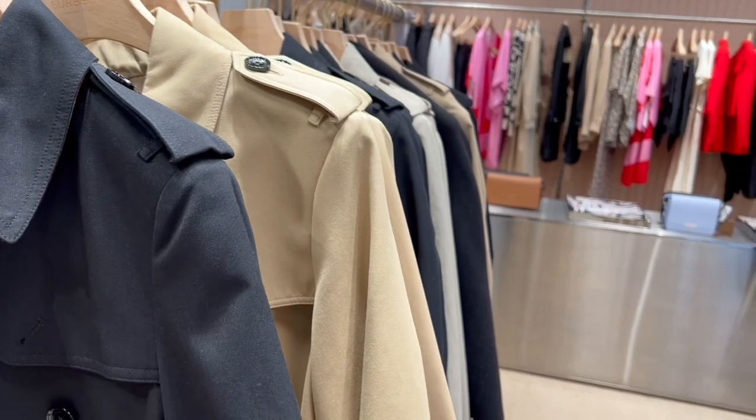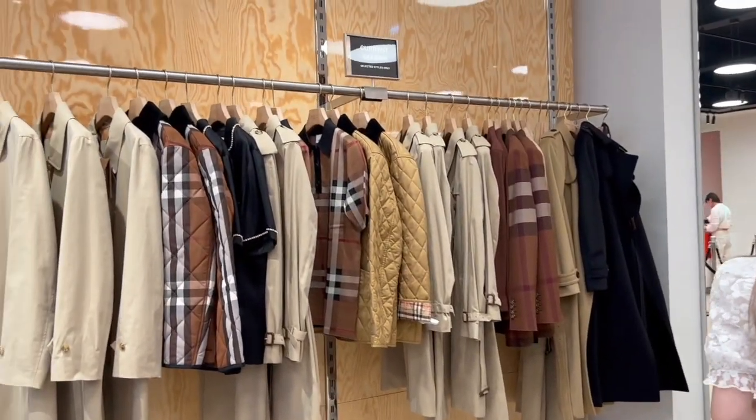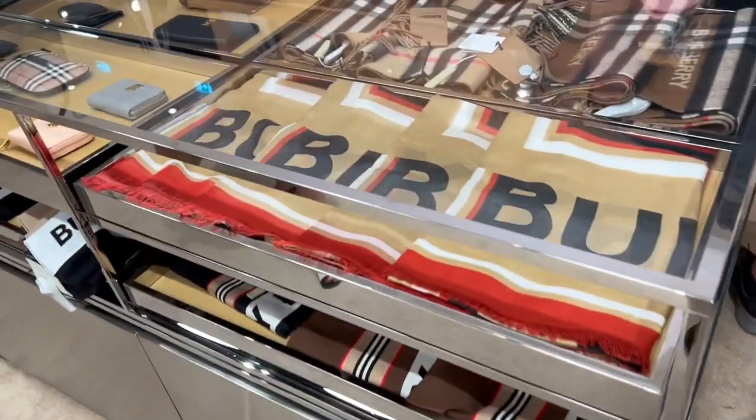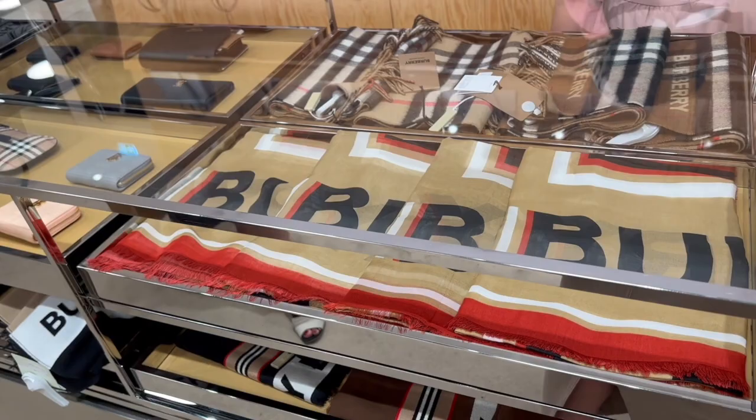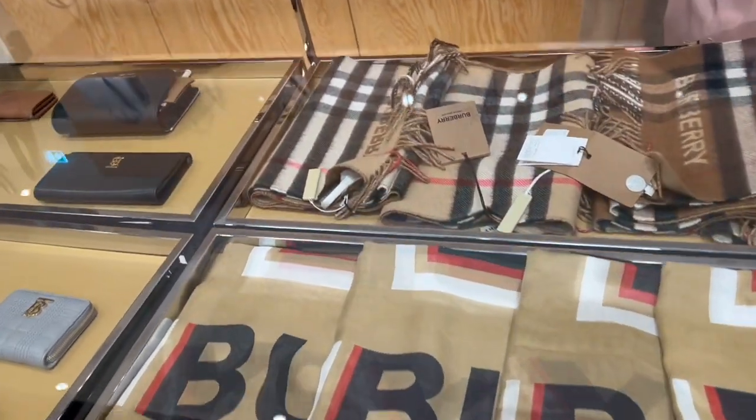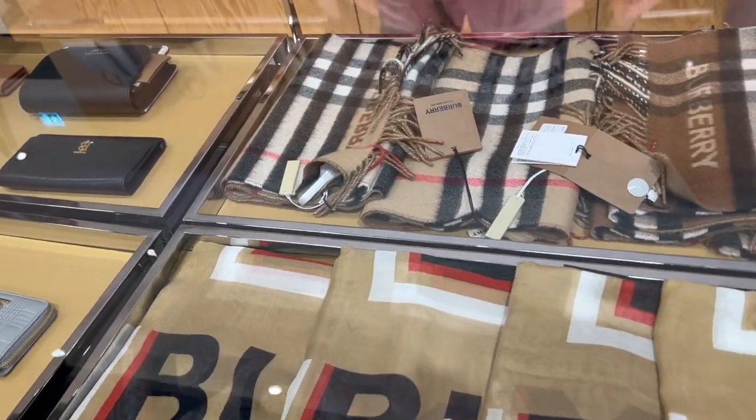Come and have a look. They do have full price as well. Have a look here. In the Bicester Village Burberry, they do also carry the full price scarves. So if you did want to buy a scarf that's full price, you can buy them here.